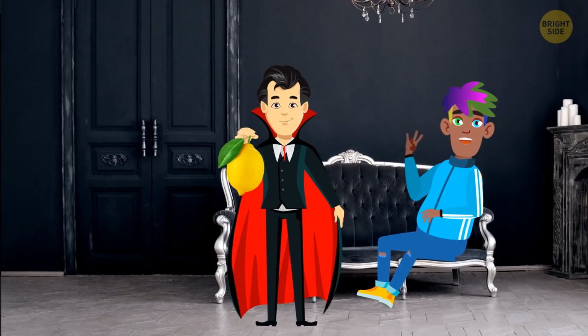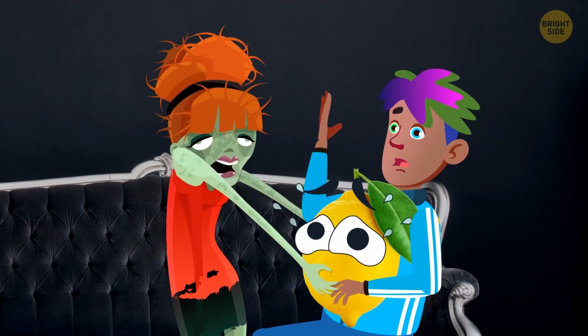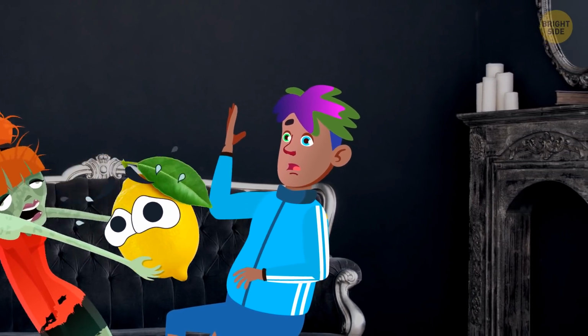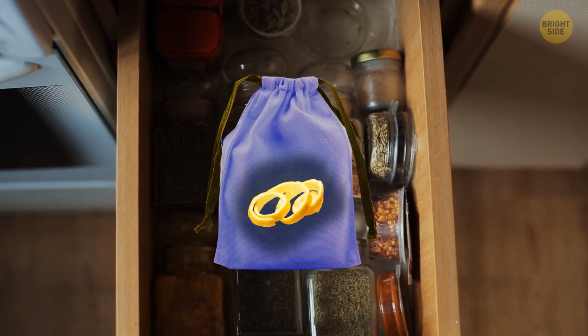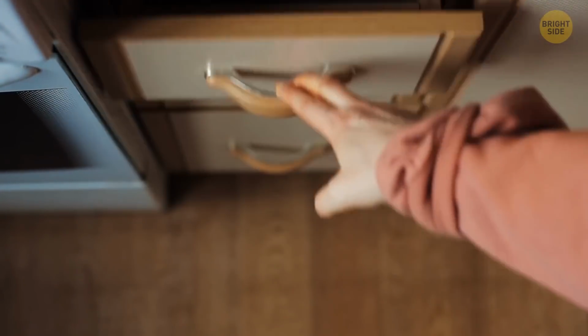As we had this lemon benefits talk, my friend's wife entered the room. Turns out it was a family thing. She loved using lemons too. She used them to get rid of bad smell in the kitchen. When it comes to drawers, she does it just like my grandma does. Puts dry lemon peels in some fabric bag, adding there some nicely scented spices like cinnamon or cardamom. Then she just leaves them in a drawer.